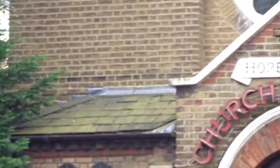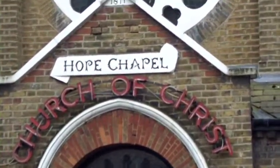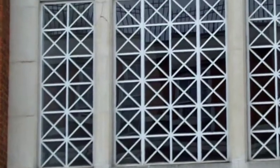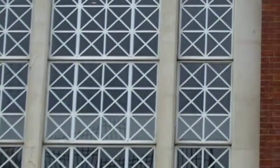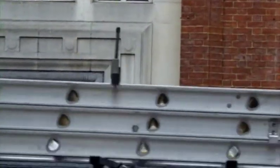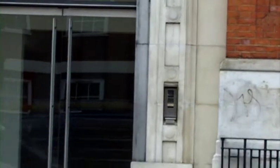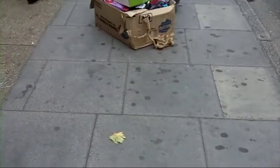This is outside the Hope Chapel. We think this is the old Polytechnic. All the windows at the front. This reminds me of the wartime when you put crisscrosses on your window so in case of bomb blast the windows wouldn't all break and shatter glass all over the place.